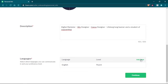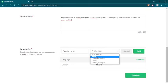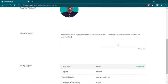I'm just going to put in my quick description here and then answer some questions about the languages. For example, I would say that I know English. I can add another language here, maybe Arabic and also Chinese.